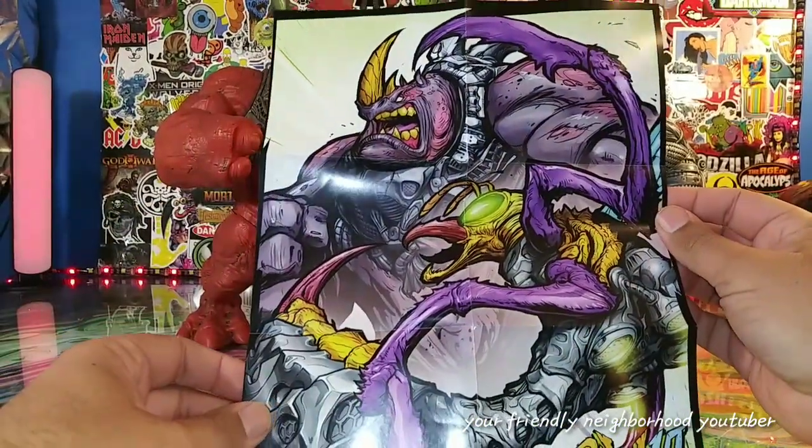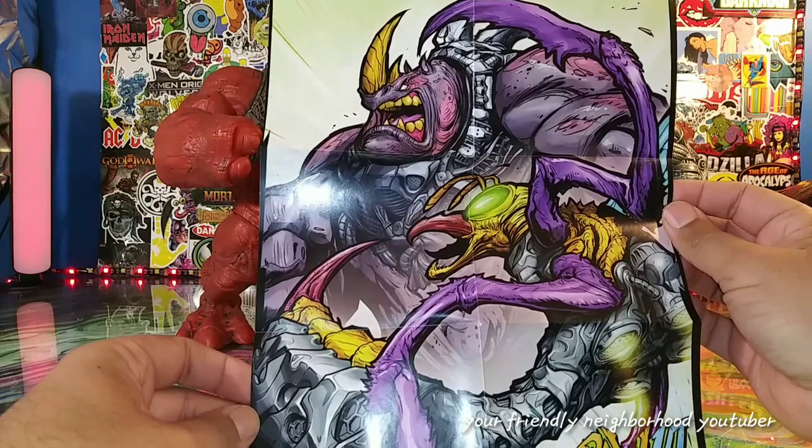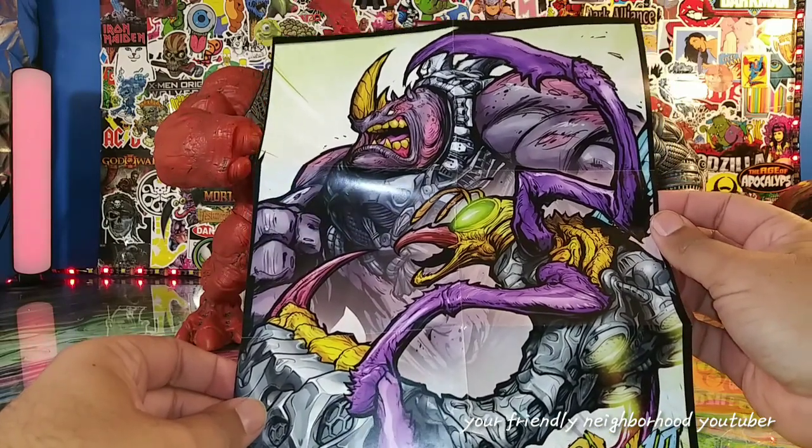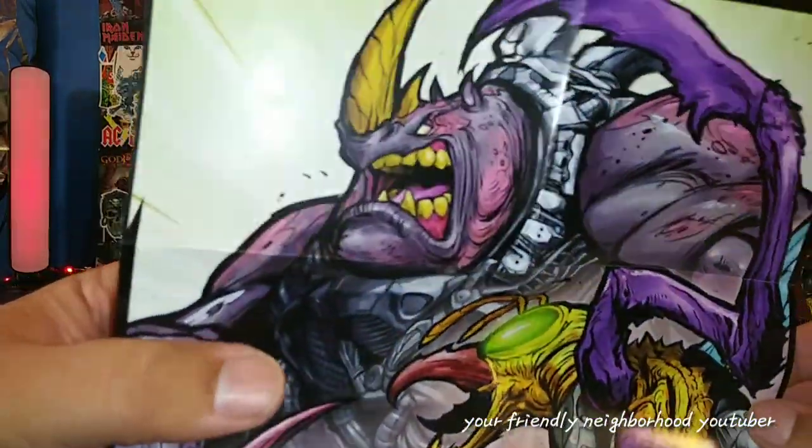So here is Hoof battling another insect creature, which I don't think has been released yet. I could be wrong. It's like an ant, cybernetic ant. Really, really dope artwork, man. Great detail.